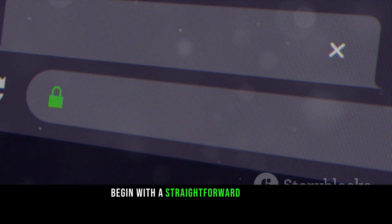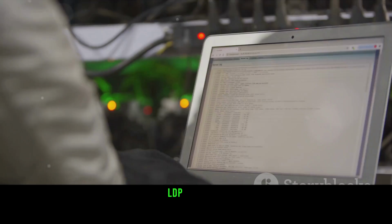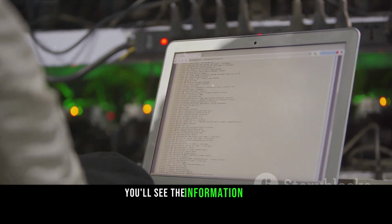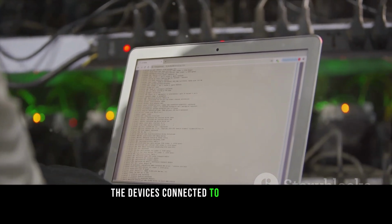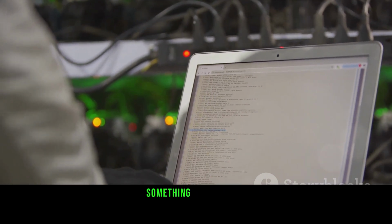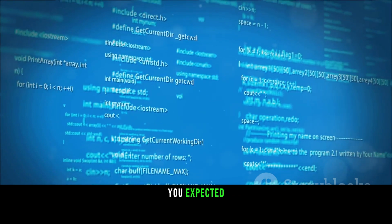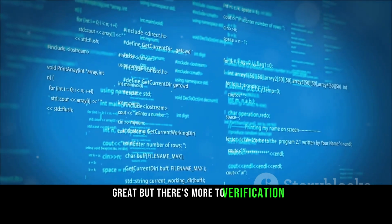Begin with a straightforward command, show CDP or show LLDP. With this, you'll see the information about the devices connected to your network. If the data doesn't match your expectations, something might be off. Now let's say the information shows up just as you expected. Great, but there's more to verification.